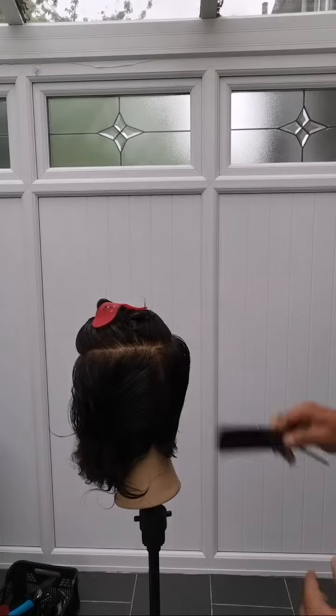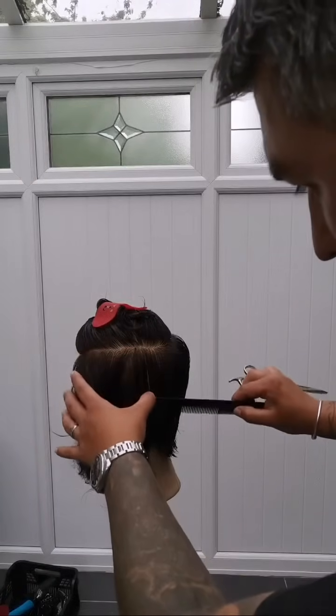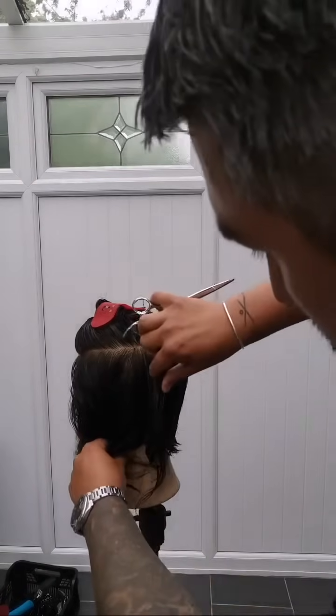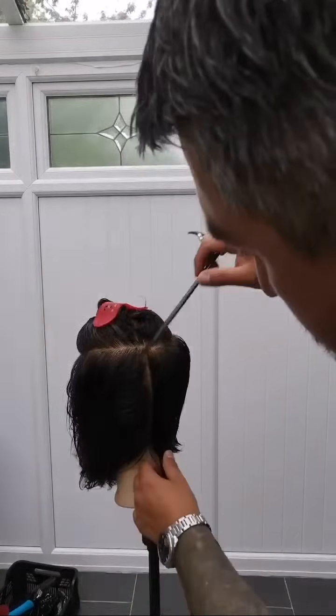it's all coming together nicely. Now this is my last section before I cross check, so it's just going past the centre back. I'm just going to comb this over. It's my last section now.